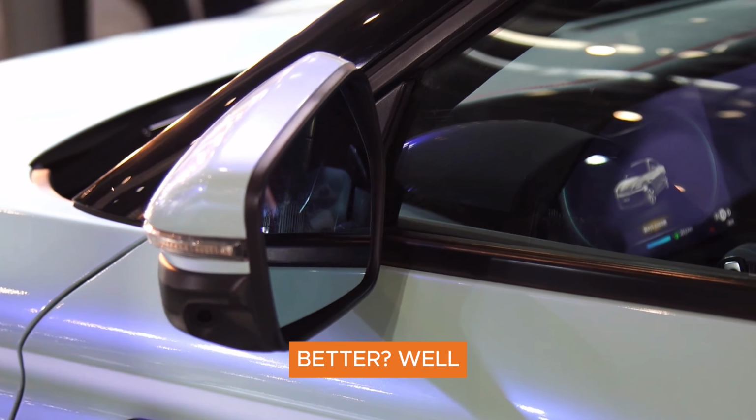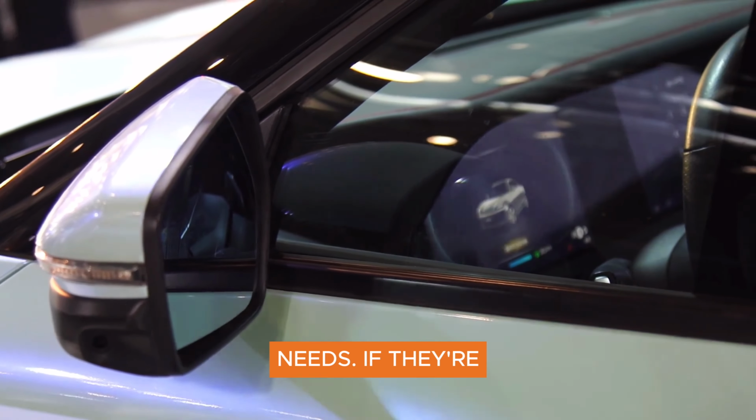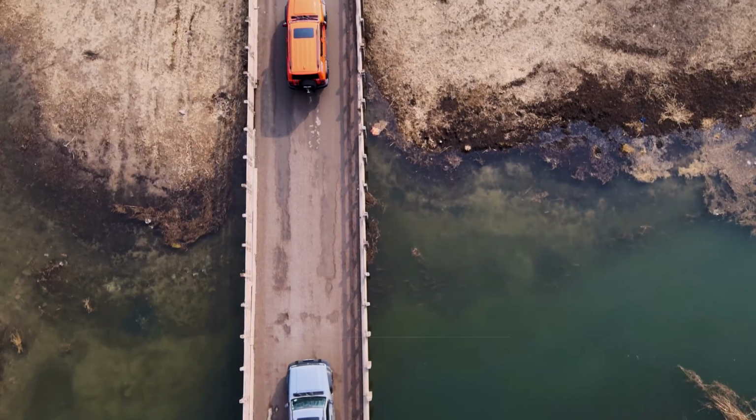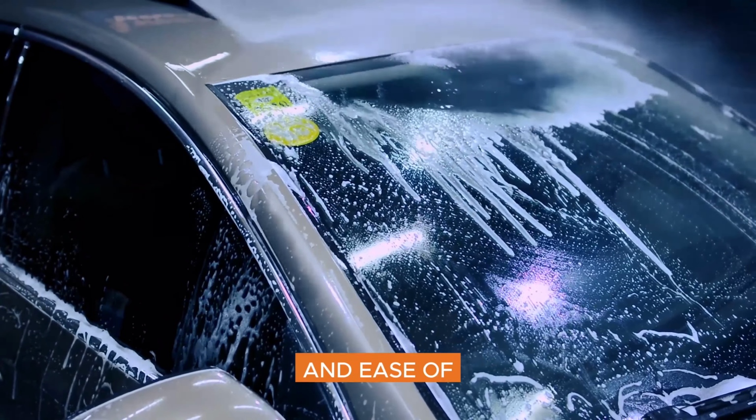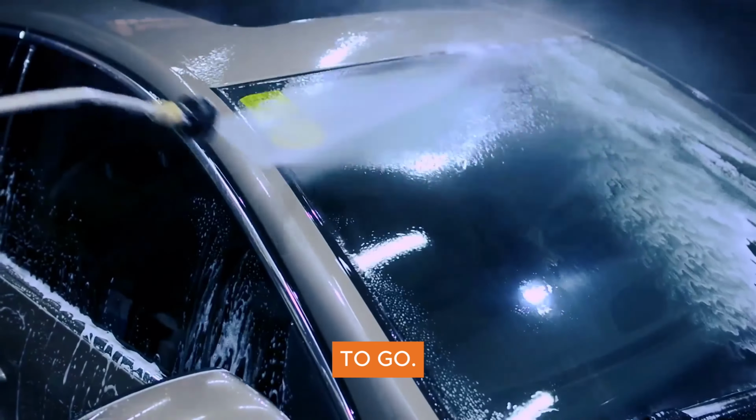So, which is better? Well, that really depends on the client's needs. If they're looking for maximum protection against physical damage, PPF is the clear winner. But if they want that high-gloss finish and ease of cleaning, ceramic coating is the way to go.